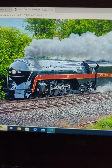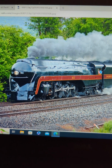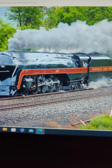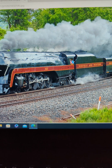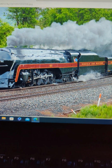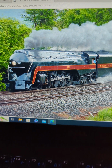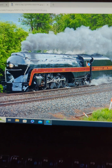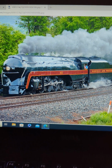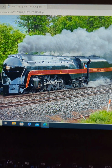What's really cool about the Class J 484s is its streamlined appearance all over the boiler, the pilot, cab, and even the tender. So they are streamlined because they are designed to move pretty fast on passenger trains, and they can also occasionally haul freight trains.